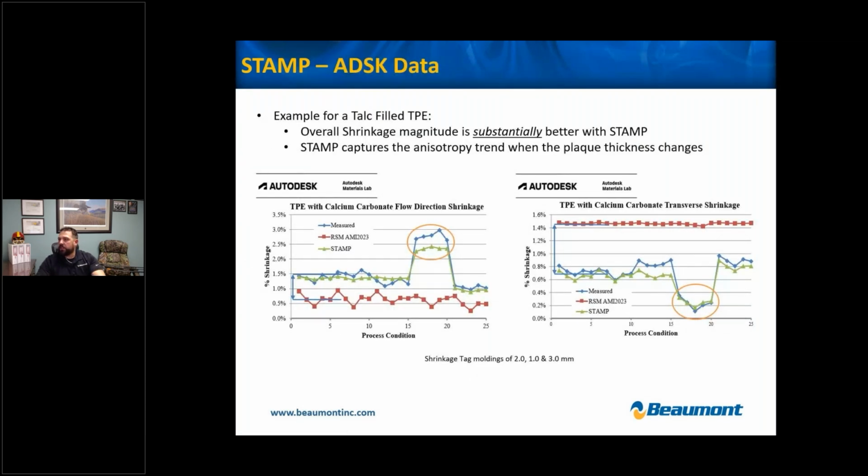Alrighty, so facts aside, let's get into some real world data, starting with the Autodesk published study where we're evaluating a talc-filled TPE. So let's explain what we're looking at here first on the screen. On the left-hand side we have the TPE in the flow direction, and on the right-hand side we have the TPE in the transverse to flow direction. So flow direction versus cross flow directions. We have each of the two plots, left and right. We have 3 data samples.